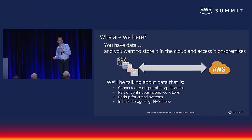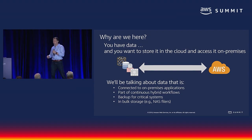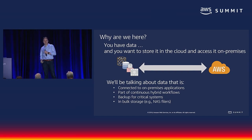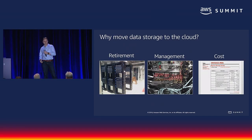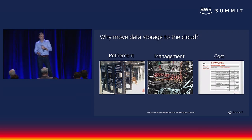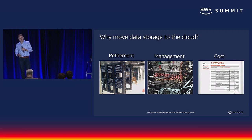You're doing a lift and shift. You want to close down your data centers. You want to move a filer maybe that's on premises into AWS. You want to do this for a lot of reasons, right? You want to retire a data center, as I mentioned. Management of all of this on-premises infrastructure is burdensome. You have a staff that take care of it.